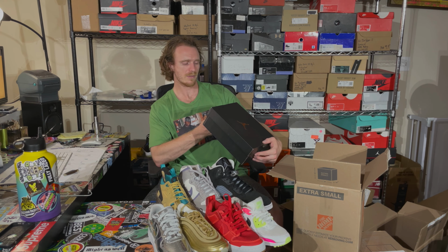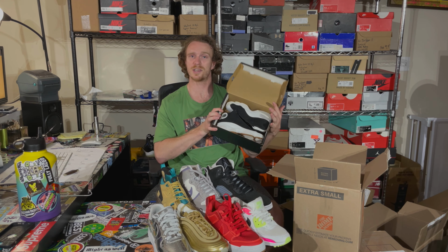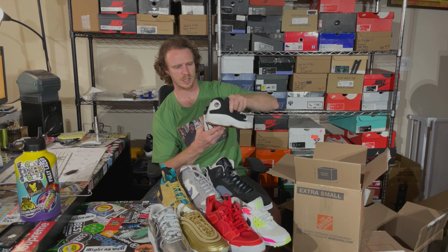Not too shabby, seeing as I still have a whole bunch of sneakers left to go. Size 4.5 Jordan 1 mid. And this is not a Jordan 1 mid. This is a Jordan 13. So this is a replacement box. No big deal. And these are in lightly worn condition, it looks like.